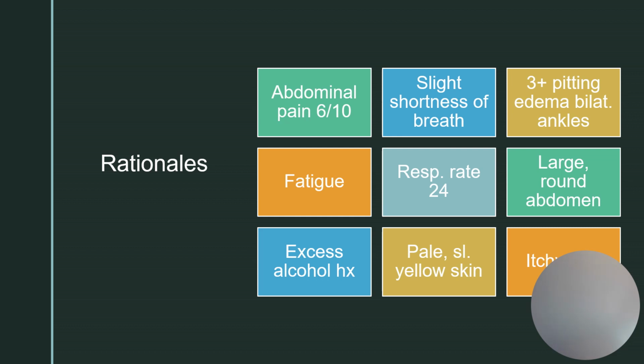Let's look at the pitting edema. What causes edema? Well, first of all, we know there might have been some injury. Maybe he just has poor perfusion. Maybe there's peripheral vascular disease, fluid volume overload, congestive heart failure.